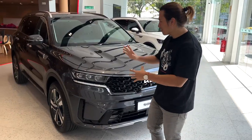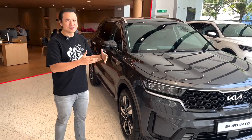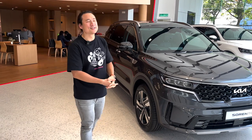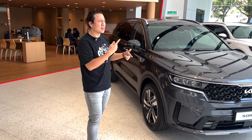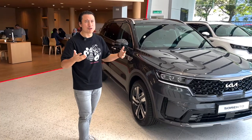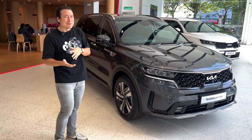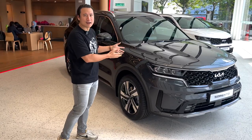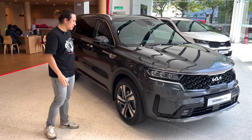Oh, by the way, before I continue, this is the 2.2 diesel variant, which they say is the highest spec, but for me, it's the only one to get because if you have a car this heavy, you might as well go for a diesel. I believe the car is like 1.7 or 1.8 ton. And if you're running a naturally aspirated 2.5, I think it's not really sufficient, not really economical. Better to go for a higher torque engine like the 2.2 diesel. And we'll talk more about the engine later on, right?